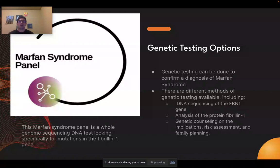To the left here is the Marfan syndrome panel. This is a test that I highlighted that is in addition to your standard DNA testing kit. Now you can add the Marfan syndrome panel, which will specifically test for that Marfan genetic disorder. This is, again, added on to the normal DNA test, the 23andMe test that you can buy online.